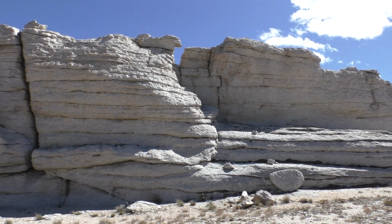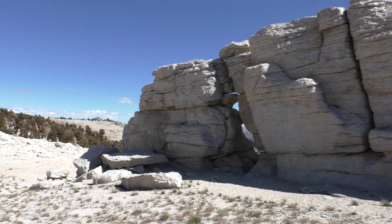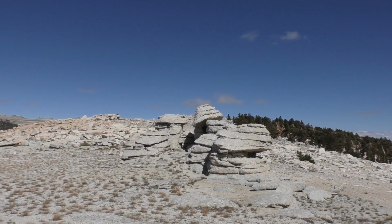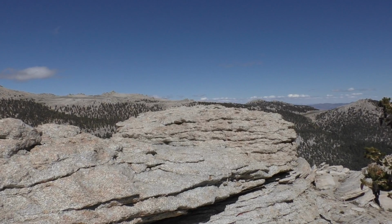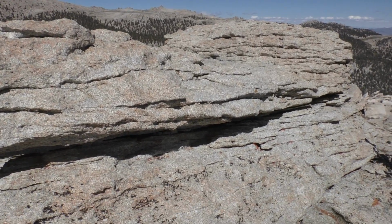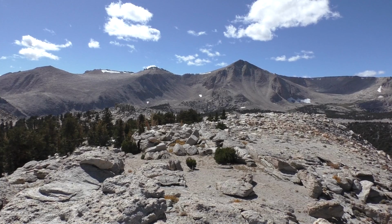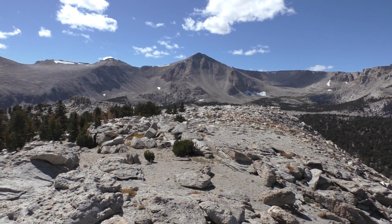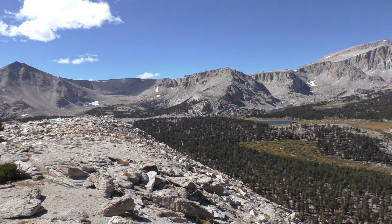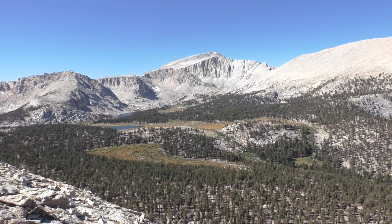Pretty neat looking rocks here. This one's definitely higher than the other ones. There's a register here. Guess we lost the South Fork Lakes.